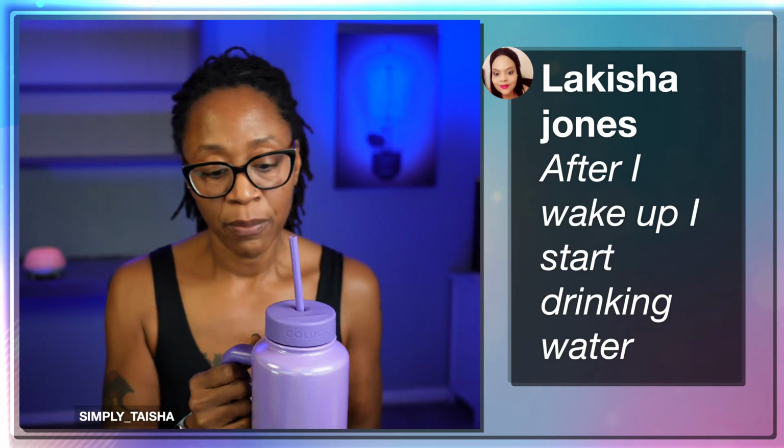So that's good. After I wake up, start drinking water. That is something I do when I wake up. So I go to bed. If I don't, I've been using this one a lot lately, but I also have the one that's blinged out that a friend of mine made for me, and it's 32 ounces. And I drink 4 of these a day, but I also have one. I don't really count it overnight. I have it sitting on my nightstand.